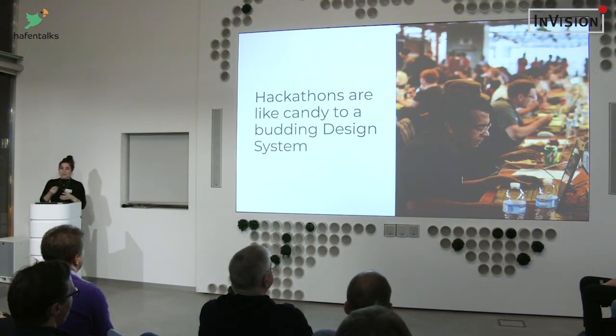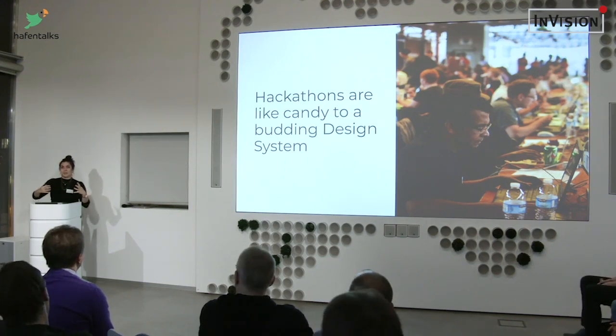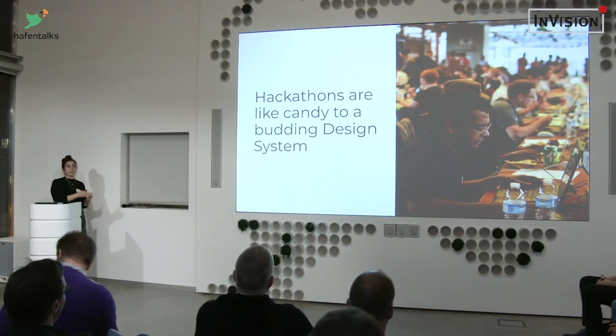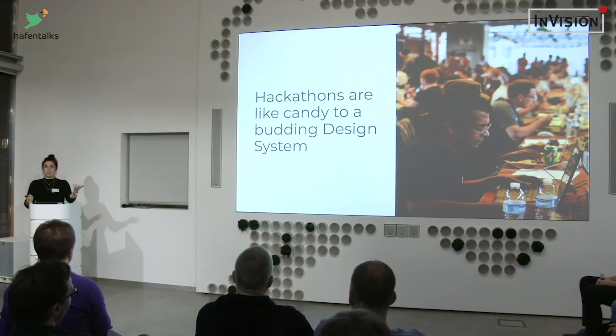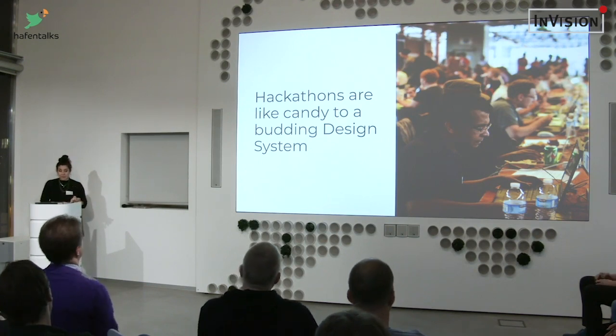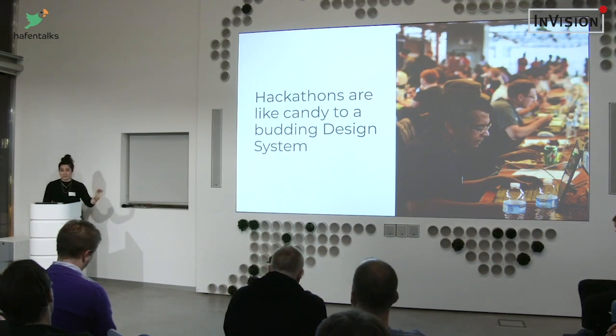If you have a hackathon at your company and you're working on a design system, consider being just a design system advocate for that time. And go around to different teams and teach them how they can use it, or help them build a UI by using your system. Or just evangelize for that system. That way you can see what people are struggling with, and that helps you to make changes to your design system. That's like excellent user testing right here.